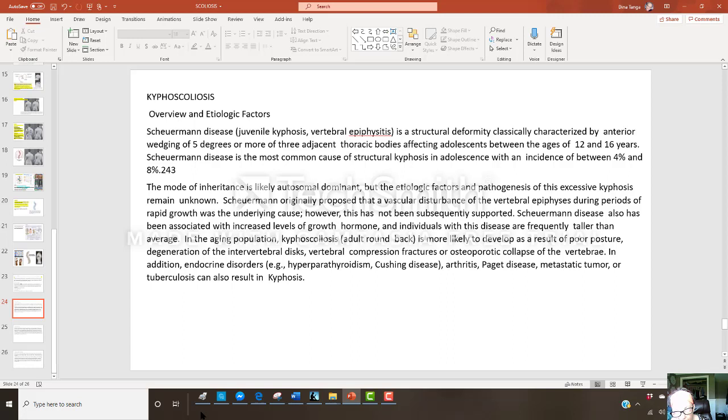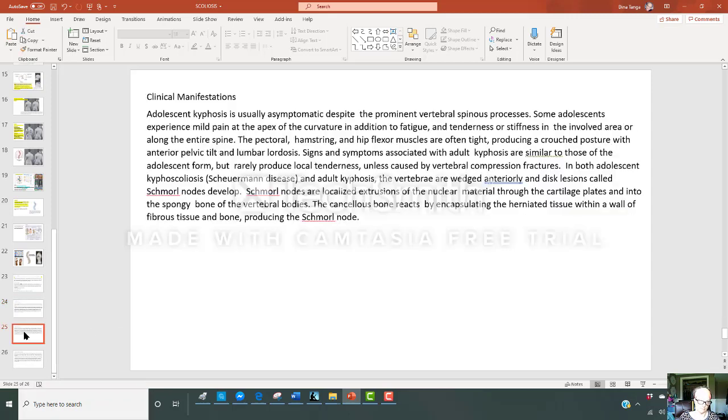Scheuermann disease also has been associated with increased levels of growth hormone, and individuals with this disease are frequently taller than average. In the aging population, kyphoscoliosis, adult round back, is more likely to develop as a result of poor posture, degeneration of the intervertebral discs, vertebral compression fractures, or osteoporotic collapse of the vertebrae. In addition, endocrine disorders, for example, hyperparathyroidism, Cushing disease, arthritis, Paget disease, metastatic tumor, or tuberculosis can also result in kyphosis.